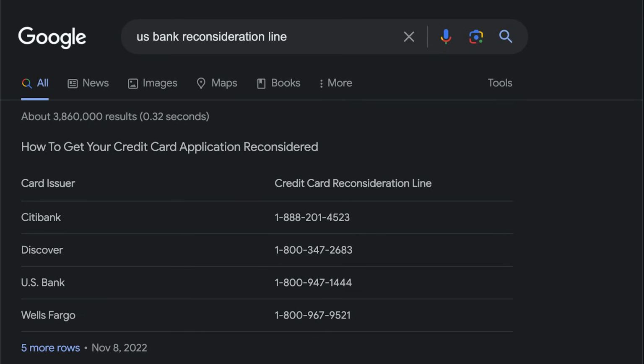Now, even though getting denied sucks, it's really important to keep your eye on the ball and call the reconsideration line just to make sure that this denial is truly a denial. After looking up the US Bank credit card customer service number on Google, I called in to check the status of my credit card application about 5 minutes after I was automatically denied.